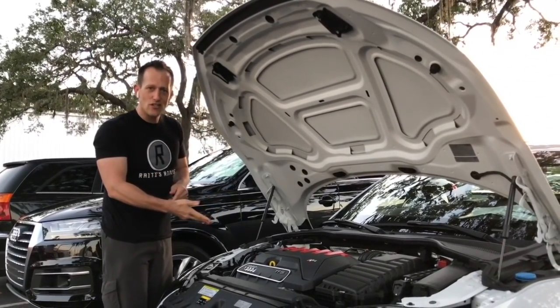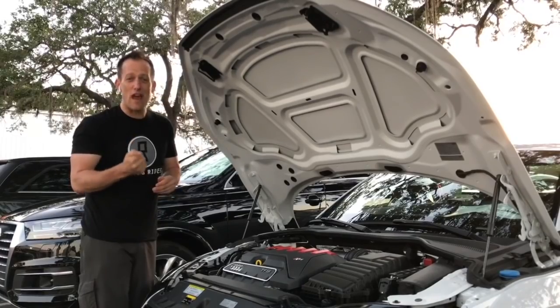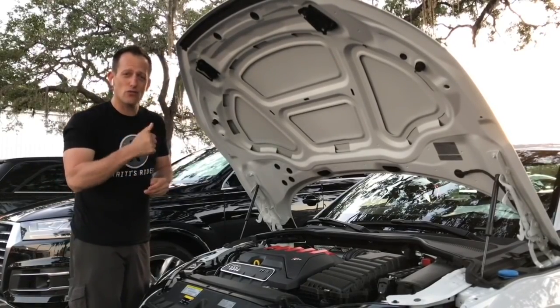It's one thing to see this engine. Let's go ahead and check out the interior, because that's where Audi is also knocking it out of the park. Let's go check it out.